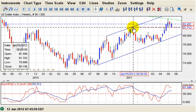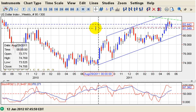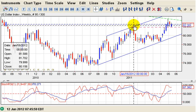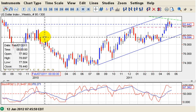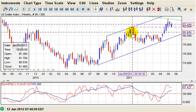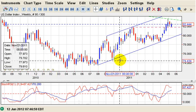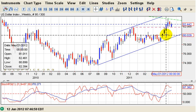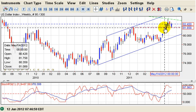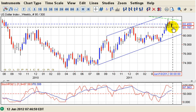Going back to the weekly, you could see that this particular resistance level could also be considered as a neckline, where the head of a basin formation on a technical basis would be considered the head, and a right shoulder moving higher, penetrating a neckline, still above the neckline, and still has the tendency to move higher in the next few weeks.